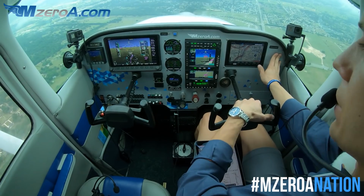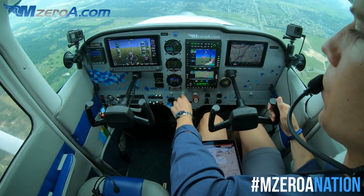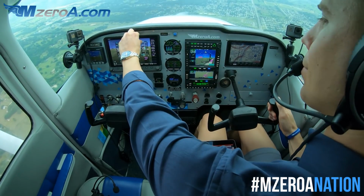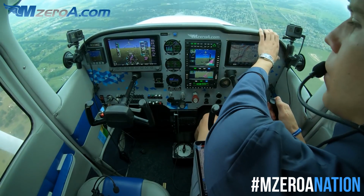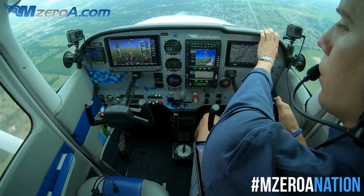23 Mike Zulu, Phoebus inbound. Scout 23 Mike Zulu, roger, and circle west, report circling for runway 18. We'll call the circle west, 23 Mike Zulu.